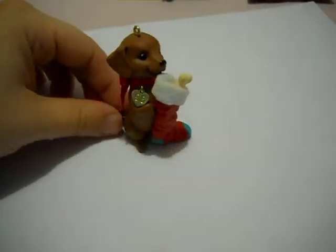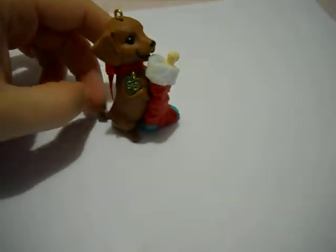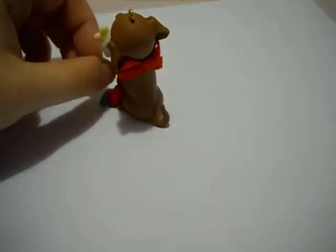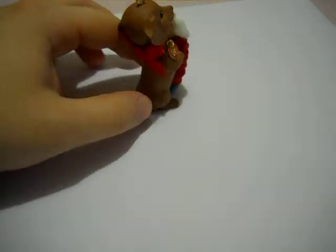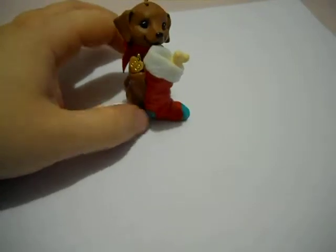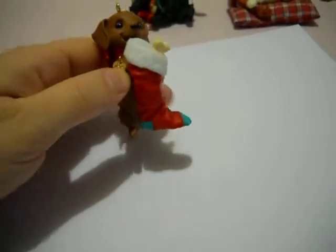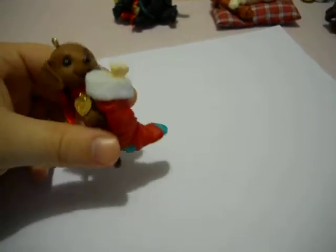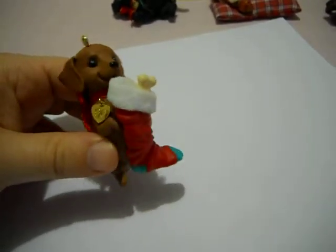It's a miniature, sorry, not a miniature. It's a dachshund. It could be a miniature dachshund. The artist who does this series is Anita Marra Rogers, and this is based on a dog she used to have when she was younger. She even sculpted his crooked tail, so the dog's tail is crooked. The dog has a stocking with a bone, and the stocking's a pretty long stocking. And the pose is really nice. The expression's cute. I really like how it looks.